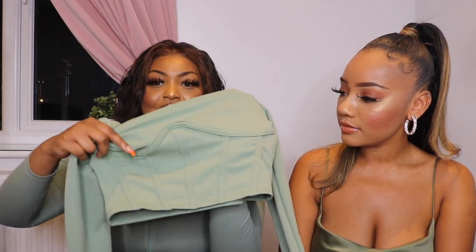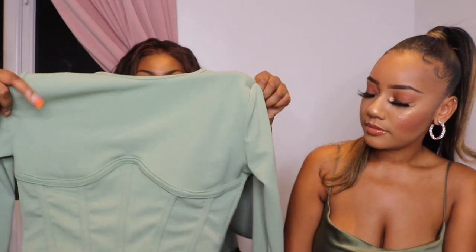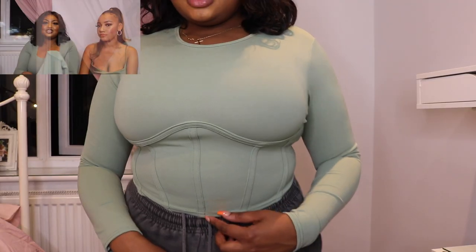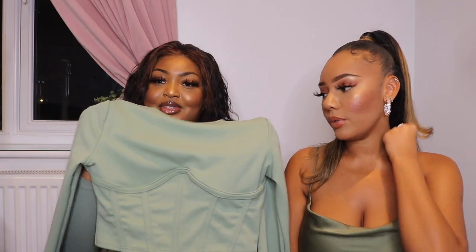So moving on, guys. I got this sage cream top from Pretty Little Thing. It's mimicking a corset style, with underwiring and lines here. I really, really like it. It's long sleeve and just cute. You can wear it with jeans. It's called the sage crepe structured underbust crop top. You can wear it with a lot of stuff, and I just love this color. We love it.